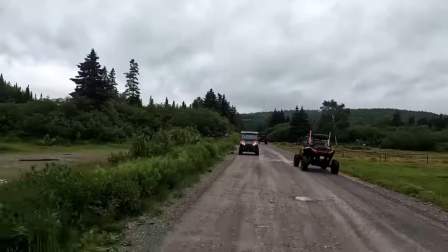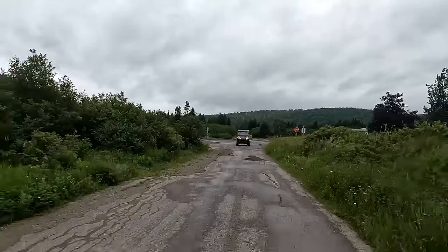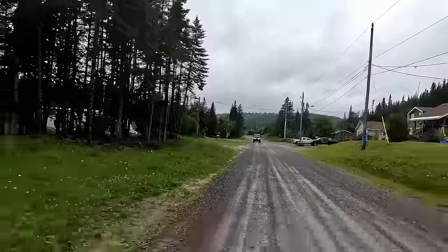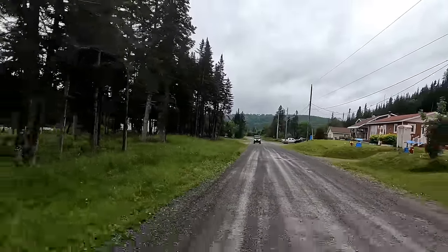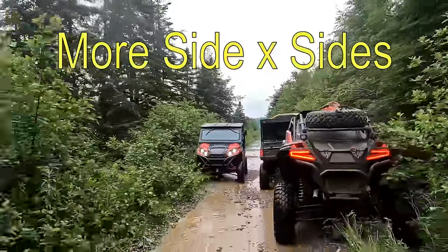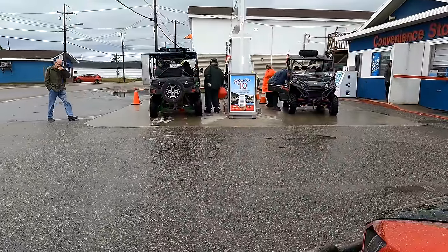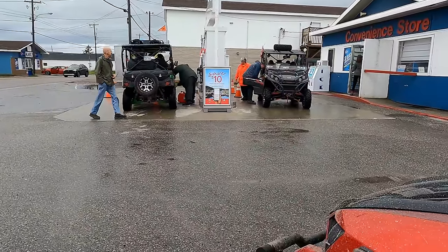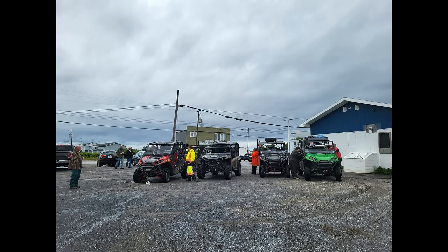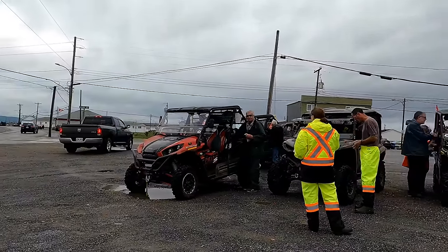Lots of ATV traffic on this stretch of the trail. First gas stop, about 175 kilometers. We stopped here for a much needed break. We got our gas tanks full and then we went and got some hot coffee and hot chocolate. Oh, was that ever good. Some snacks and maybe a drink for later on.